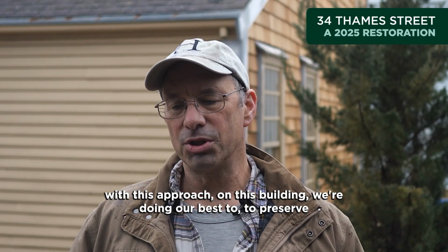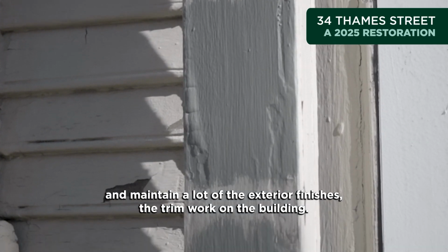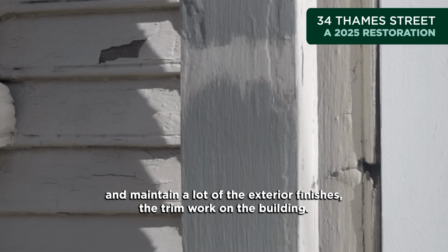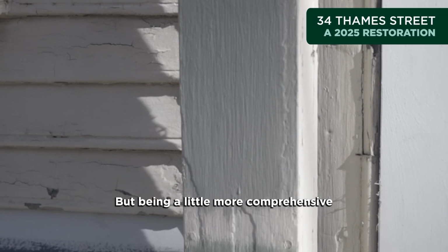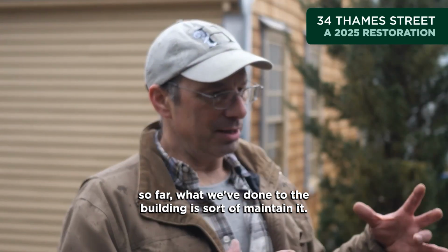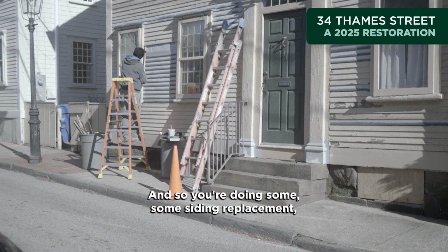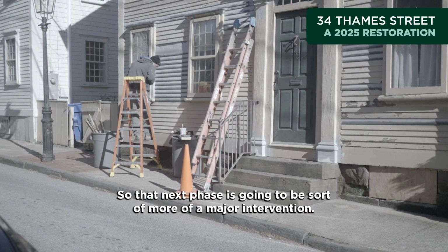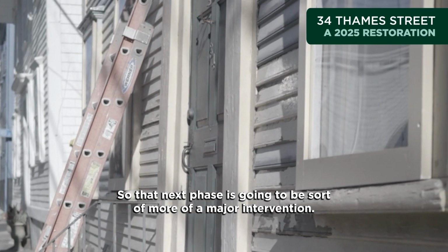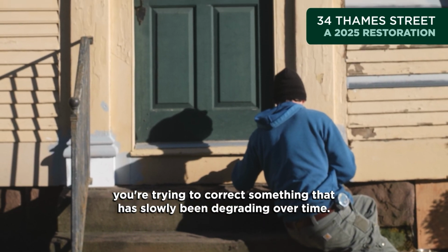With this approach on this building, we're doing our best to preserve and maintain a lot of the exterior finishes, the trim work on the building, while being a little more comprehensive in others where there's been complete failure. So far, what we've done to the building is maintain it, right? And so you're doing some siding replacement, but you're also doing some repair work. That next phase is going to be more of a major intervention, right? Now you're trying to correct something that has slowly been degrading over time.